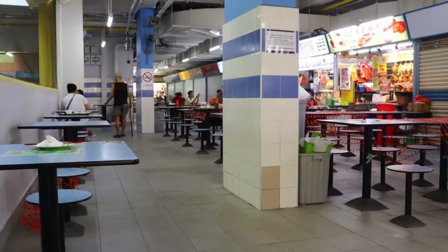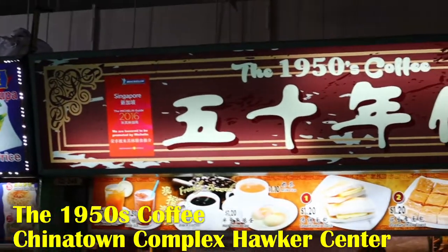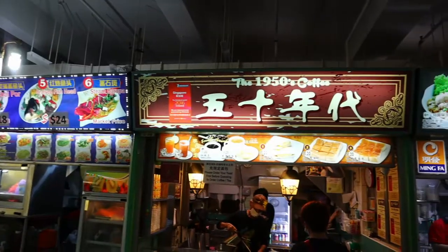Now, if this next place seems familiar to you, it's because we are back at the Chinatown complex. And I completely realized that I missed this really famous stall. The name is UShinientai, which literally means 1950s. It's a classic coffee shop which was featured in the Michelin Guide. So I decided if they're famous for their coffee, gotta try one of their iced coffees. Let's give it a try.